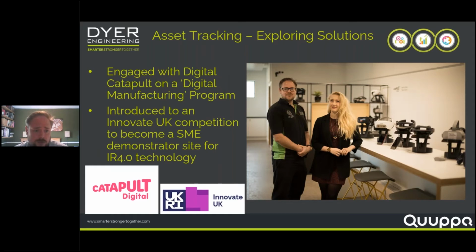So with the engagement with Digital Catapult, and this is UK specific for us, they are a non-profit organisation set up to create good partnerships between manufacturing and any other business sector that is looking to adopt technology. They've got very strong links with startups, and know a lot of different technologies and the various people behind them. We engaged with them on a program called Digital Manufacturing, which was essentially an educational course around the Industry 4.0 technologies and what's available, because sometimes you don't know what you don't know.